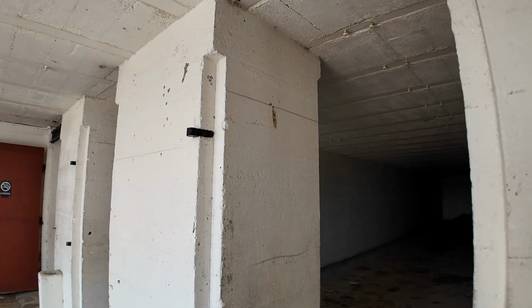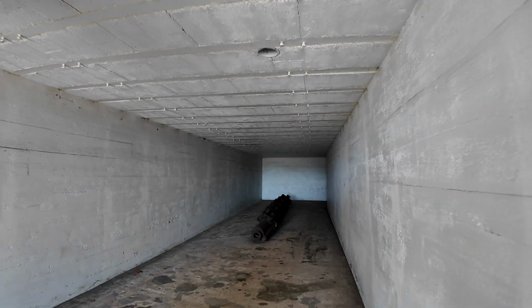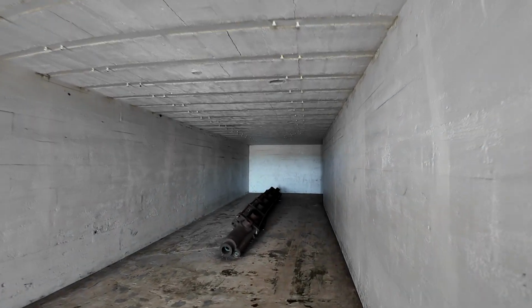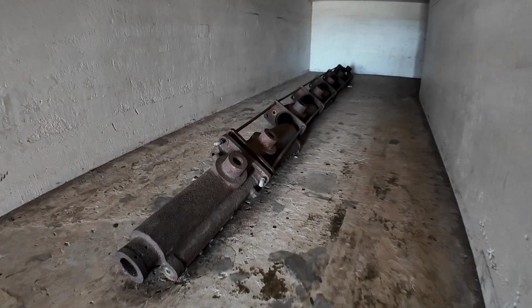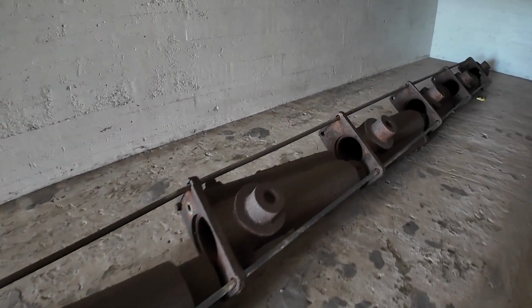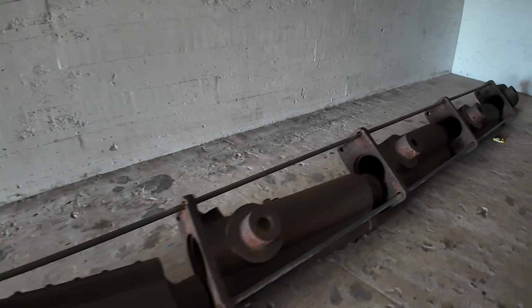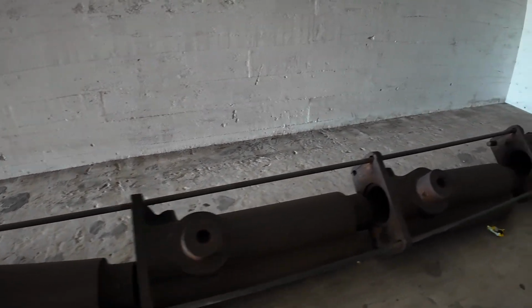Okay, let's see. Oh my God, what is this? That muffler? Is that a muffler to a car? Holy cow, it's really echoey in here. What is this? I don't know what it is, but it's gigantic. I guess it's spare parts for the cannon.